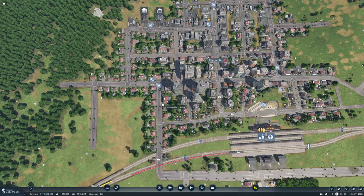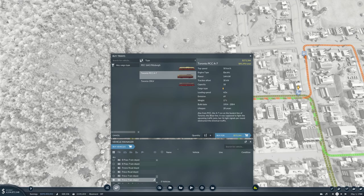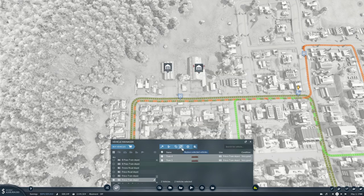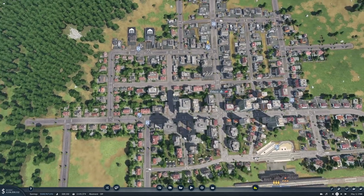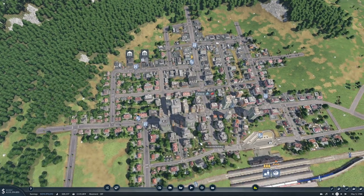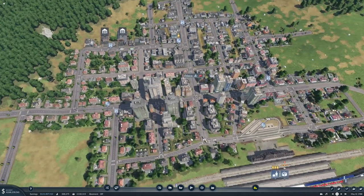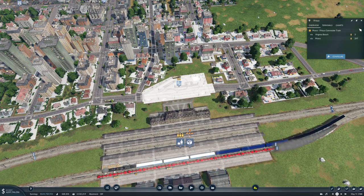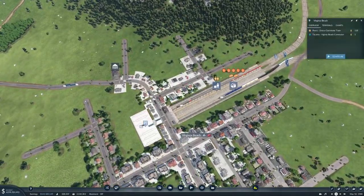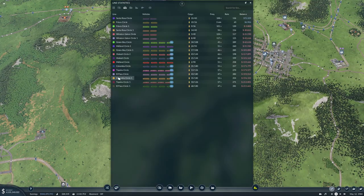Alright. And where is the tram? Five vehicles. Two of you. And we will color you your color. Alright. Oh, and we will put you on Frisco Circle 1. Okay. So that's fine. A lot of people waiting here as well. What about down here? It's not too bad. All right. So that's fine.